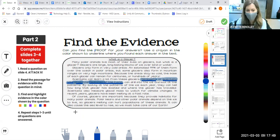Geologists or scientists are who study the features of the earth. Our text told us the answer. Kaylee was the first one to find that evidence. And now you don't have to guess. You know the answer because the text told you. Great job. Check that you have your evidence highlighted on slide number 3. That matches mine.